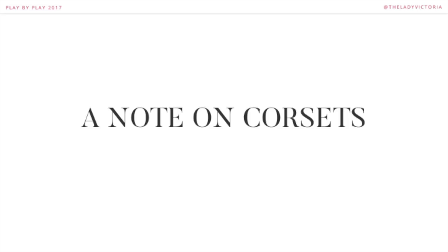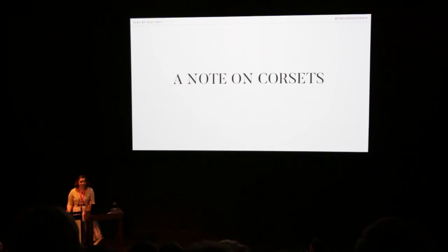And finally, a brief note on corsets. They're often wrongly used more than any other item of clothing. Okay, firstly, corsets do not hurt by default. If it hurts, you are wearing it wrong and it's your fault. And if I hear one more quip from a strong, independent female character about how much corsets hurt and how much they suck, I will scream. I hate that trope, don't do it.